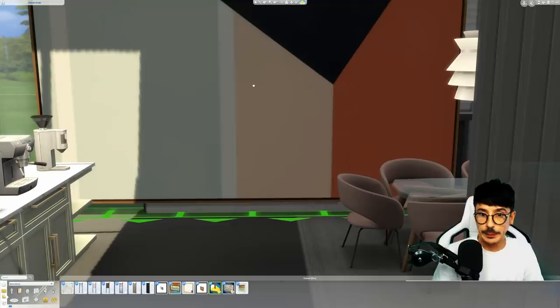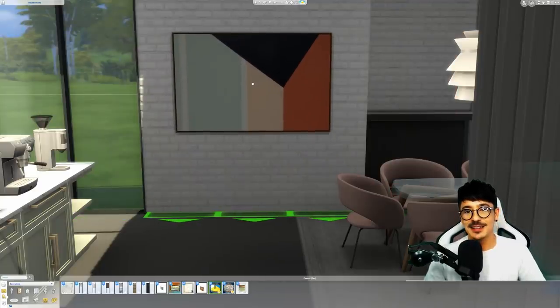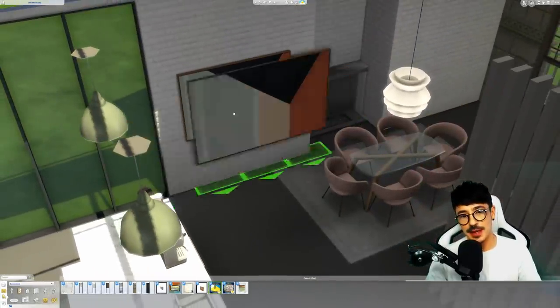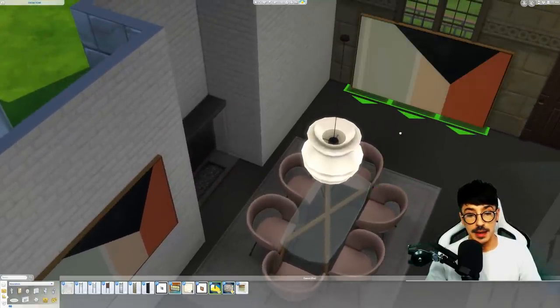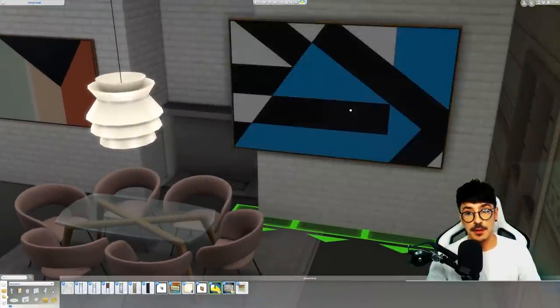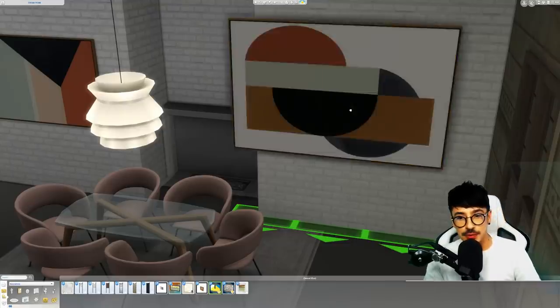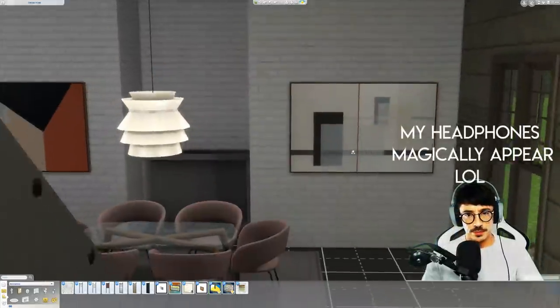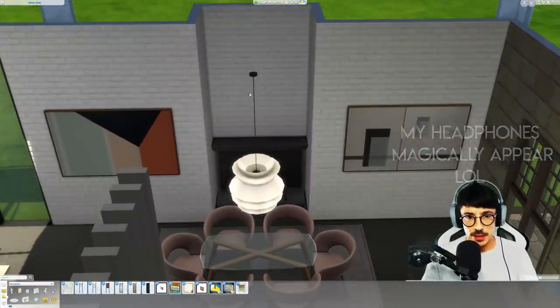Yeah, we're going to have that one. Oh yeah, that's kind of the size. And this would probably be a perfect place to put an ottoman or something below it. Or maybe a unit or something so we can house some stuff on it. But yeah, I think that looks pretty cute. And as I said, we're going to be putting a mirror in this area here.